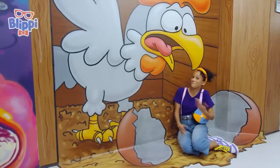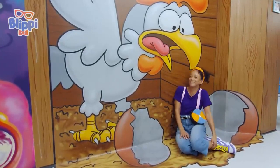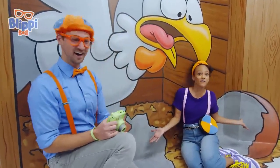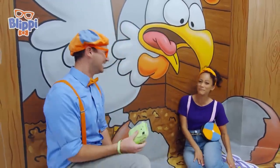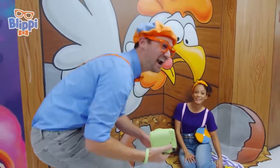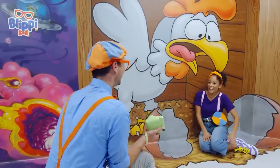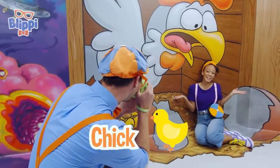Surprise, Mama Chick! I'm not a baby chick, I'm Mika! Hello! Oh, Mika, what are you doing? Hey, Blippi, look! I just hatched out of this egg! No, you didn't! You're Mika! Yep. Hey, Mika, do you mind if I take a picture of you? Oh, yes, please! What should I say? How about baby chick on three? Okay. One, two, three! Baby chick!